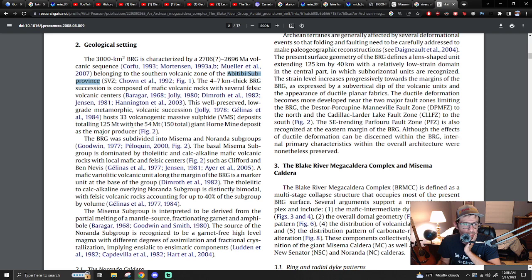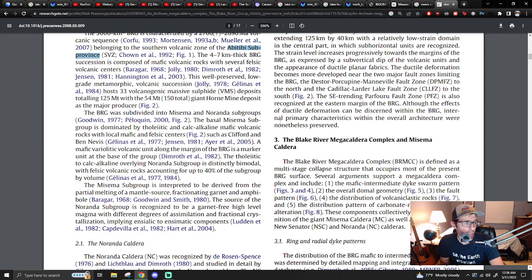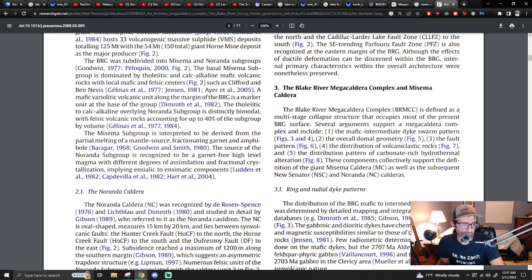Subgroup is dominated by tholeiitic and alkaline mafic volcanic rocks with local mafic and felsic centers. A mafic variolitic volcanic unit along the margin of the BRG is a marker unit at the base of the group. The tholeiitic to calc-alkaline overlying Noranda subgroup is distinctly bimodal, with felsic volcanic rocks accounting for up to 40% of the subgroup by volume. The Mesama subgroup is interpreted to be derived from the partial melting of a mantle source, fractionating garnet and amphibole. The source of the Noranda subgroup is recognized to be a garnet-free, high-level magma with different degrees of assimilation and fractional crystallization.